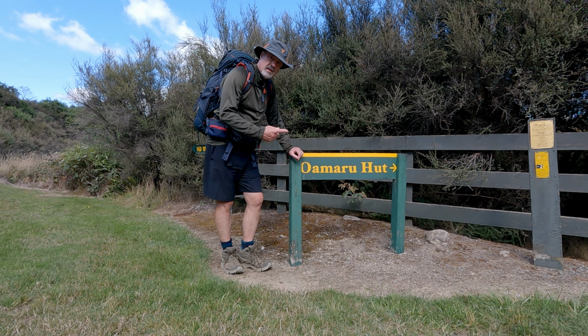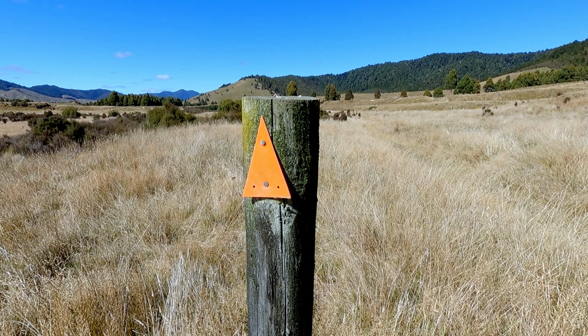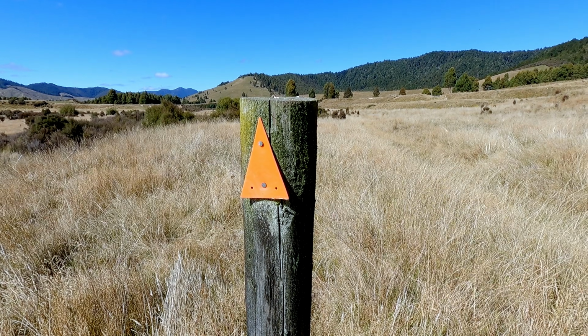Looks like we're going the right way, this way. So I'm basically walking across Poronui Station. They allow trampers to cross the station to get to Oamaru Hut. So I'm following a route. It's a poled route, so there's markers all the way along the route with little orange triangles and things like that. And away you go.